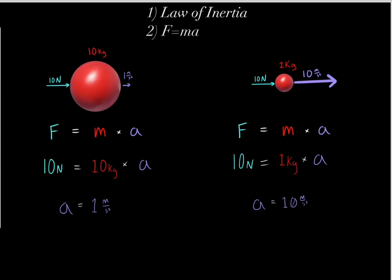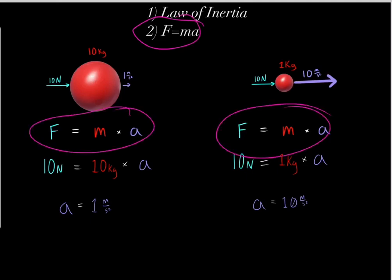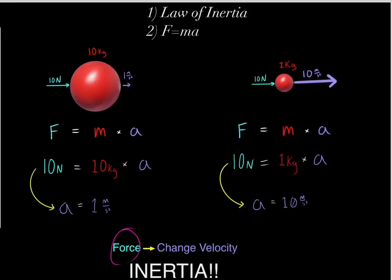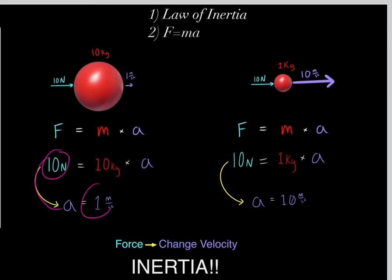But according to what we learned earlier about inertia, this makes sense. If we apply a 10 Newton force to this large ball, it's going to cause a very small acceleration, a very small increase in velocity. However, if we apply 10 Newton force to this very small ball, it's going to cause a large acceleration, a large increase in its velocity. Because again, this object has more mass, so it has more inertia, so it resists a change in velocity. So therefore, it'll have a small acceleration. So again, Newton's second law is simply this equation that describes how forces cause accelerations. And again, forces cause changes in velocity, aka accelerations.